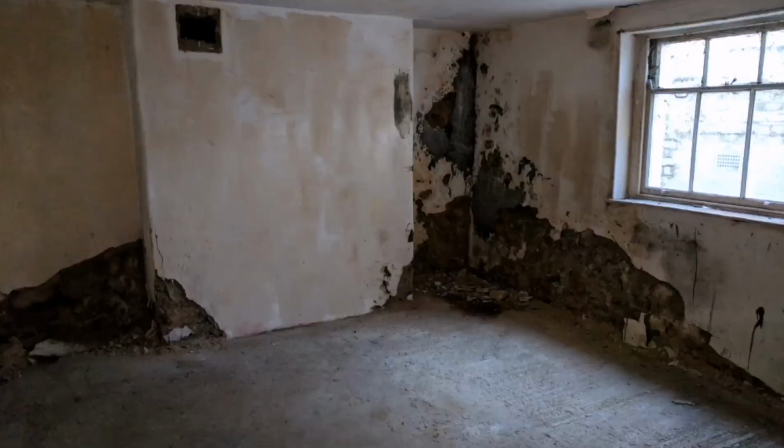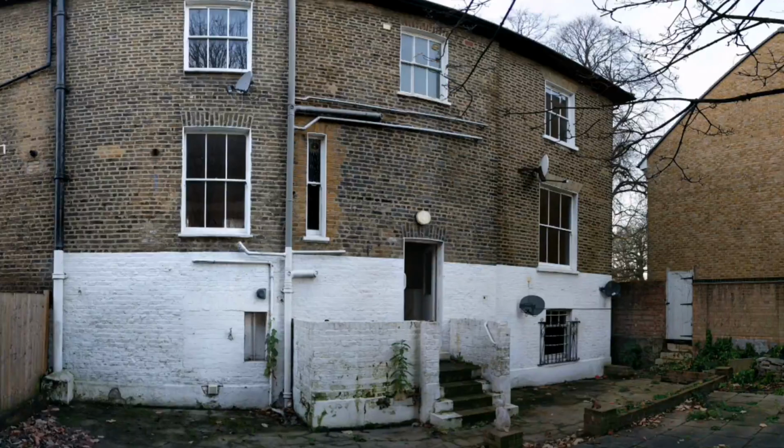And one of the bizarre things about that basement level is that the whole level faced onto the garden, but there were actually no windows across the back of the property. And the only access to the garden was half a story up. So from the ground floor, you drop down some stairs.